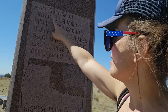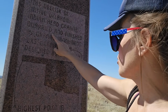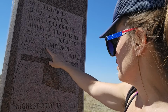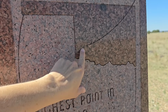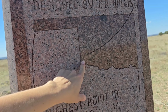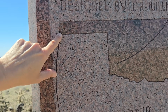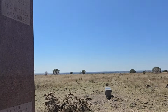And look at this. It says, this obelisk of native Oklahoma Indian head granite was quarried and finished by Granite Monument Works in Granite, Oklahoma. Huh, aptly named town. I guess Granite, Oklahoma is down here at the bottom of the pot. You know, Oklahoma kind of looks like a cooking pot to me. And we're way over here on the very edge of the panhandle.